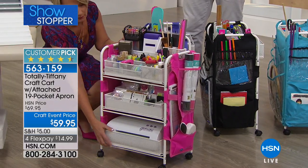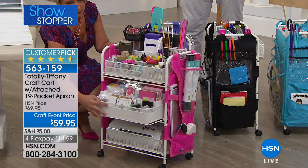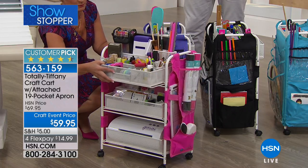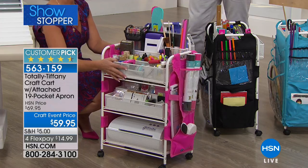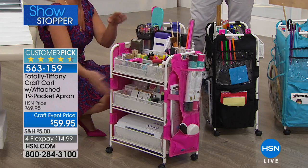I love that the drawers are channel set. They're not like wheelie rollers that come out and fall off. They slide in and slide out very easily, so you can transport them and take them off at any time. And you can swap them around. If you want to put this one on the top, you could swap it around.